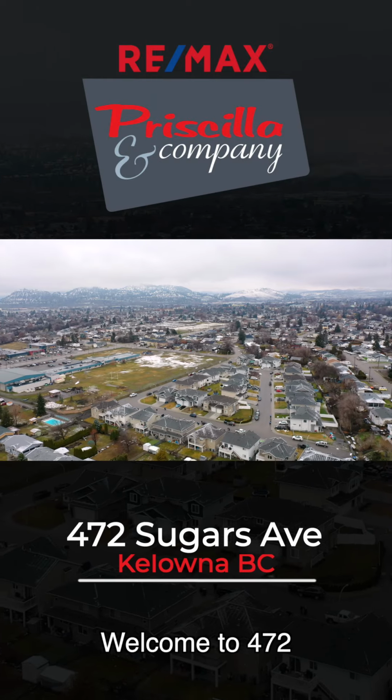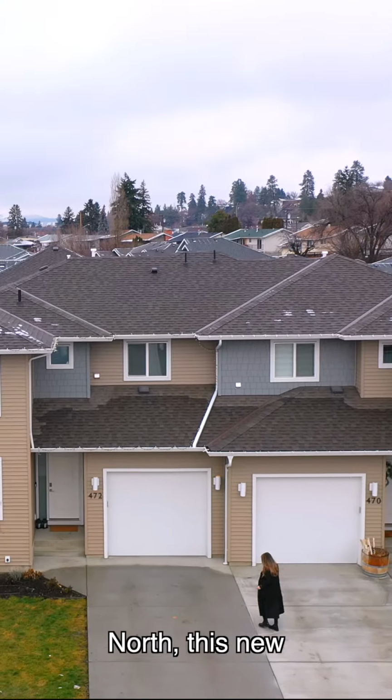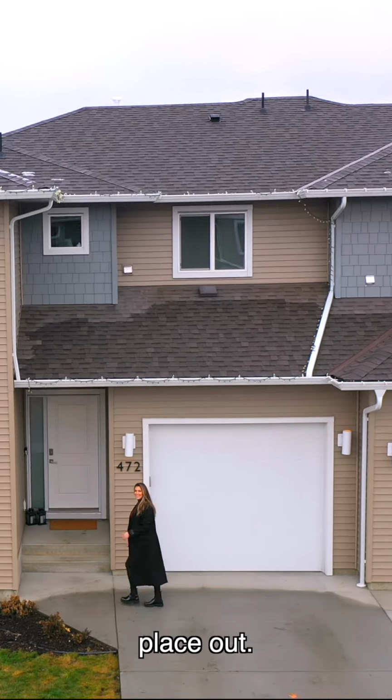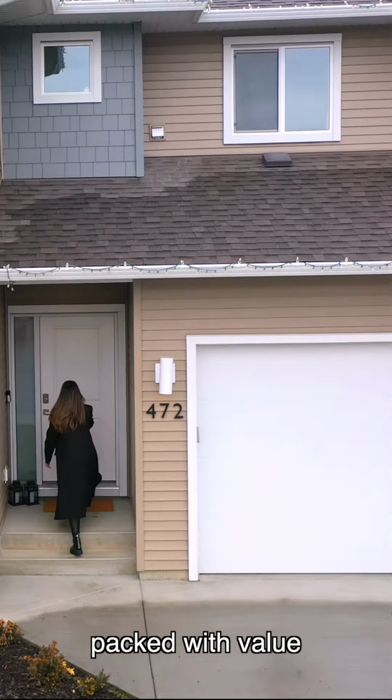Welcome to 472 Sugars Ave. Located in the heart of Rutland North, this new home in this boutique subdivision has it all. Let's step inside and check this place out. This half duplex is packed with value and offers a modern and bright design.